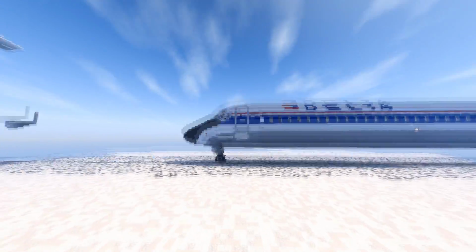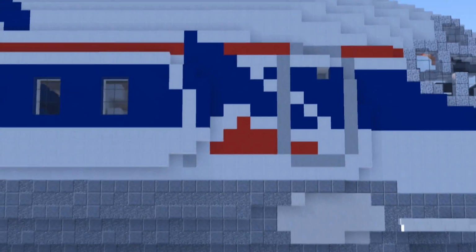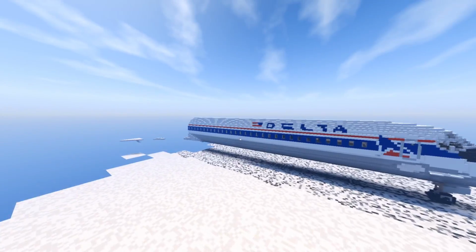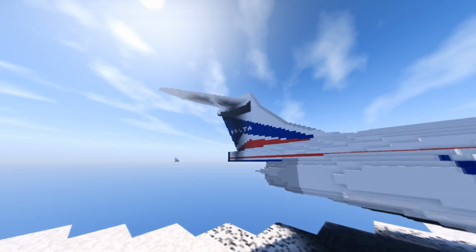Oh, whoa, wait, what? It's different on this side than this side. Well, I don't know. Just pretend like it's fine. But, you know, here's the classic Delta MD-80, and one of my more favorite liveries of them. It just looks beautiful. Just look at it.